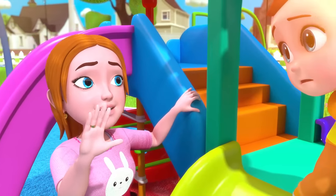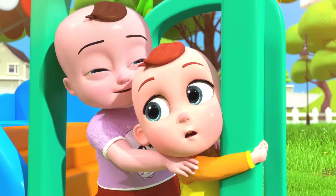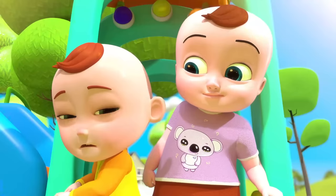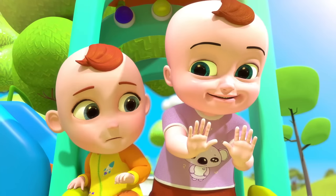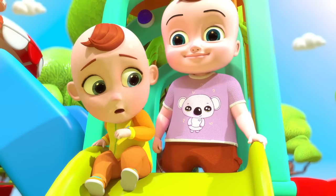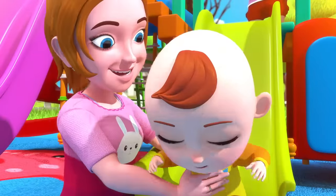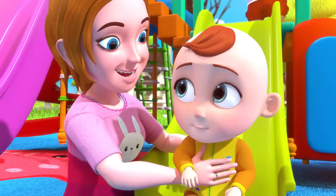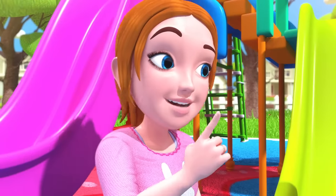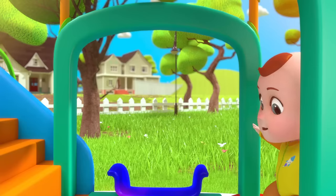Don't worry, dear. Mommy will catch you. Come on, baby. Come, sit here. And slowly slide down. That's all. Okay. Enjoyed it, honey? Yeah. Okay, one more round? Yeah, let's do it.